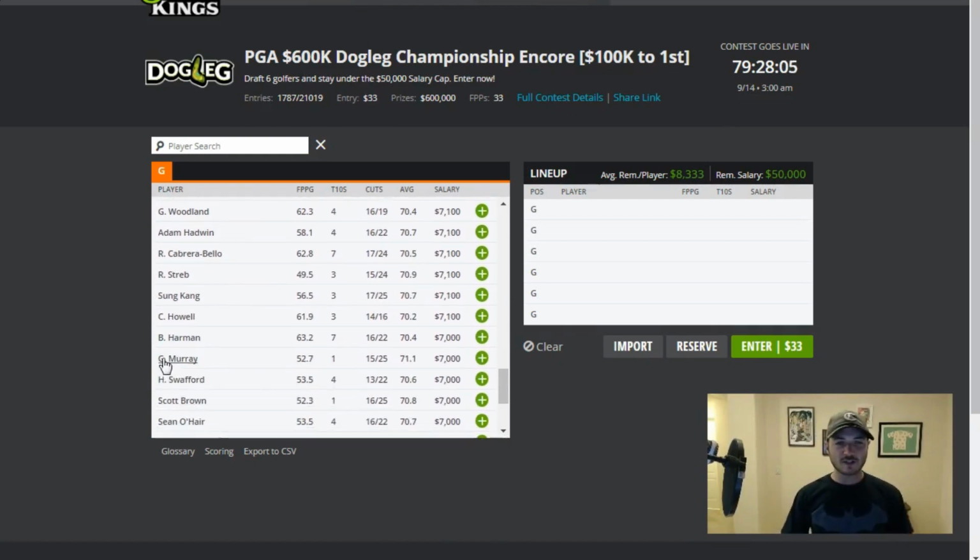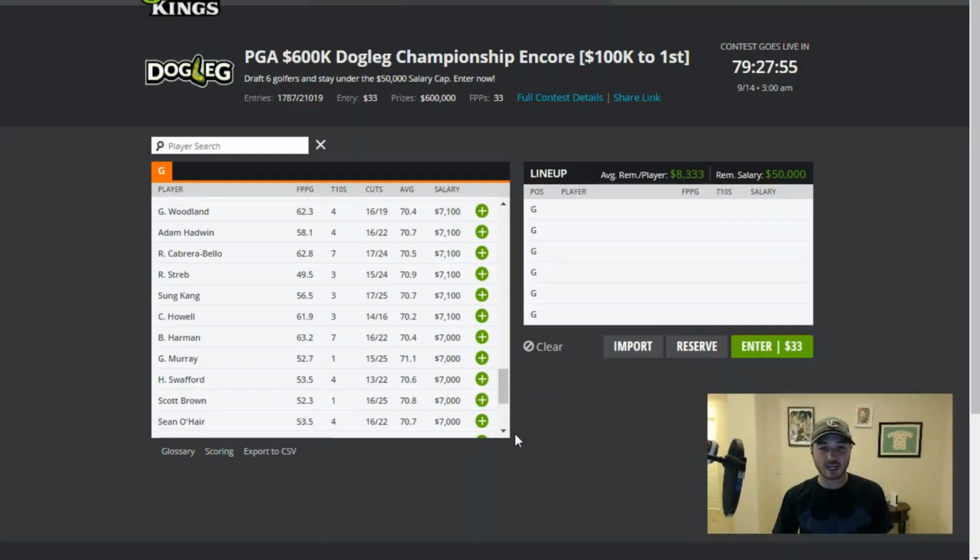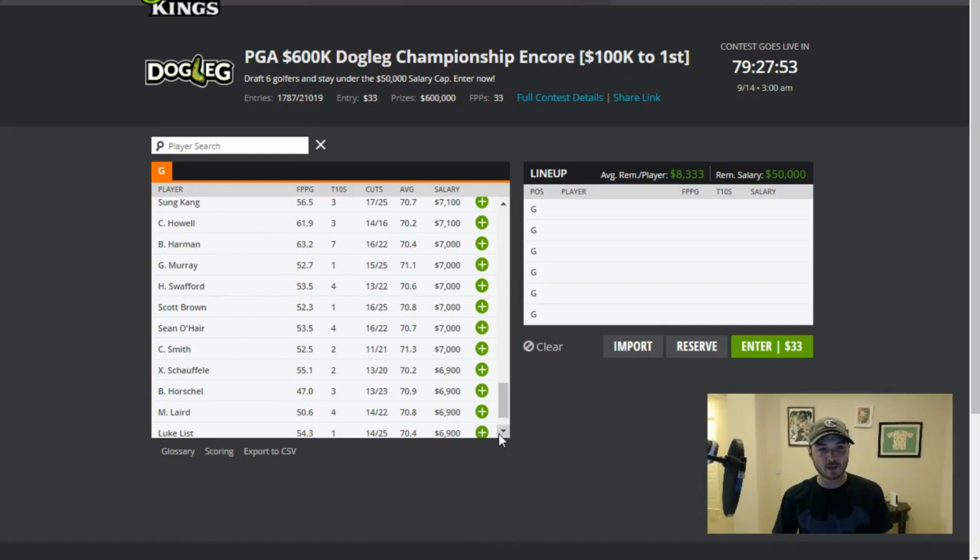Down here, you saw Grayson Murray. He's just been scoring a ton of DraftKings points recently. 87 last week for a T25. That price is probably wrong on Murray. Not that I love and trust him, but again, we're going to get 4 rounds from everybody.